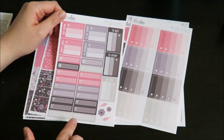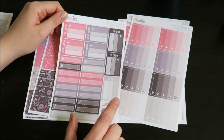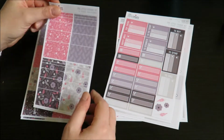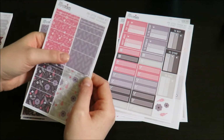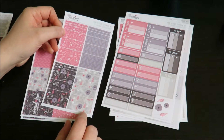So you could either do 2 meals a day or you could do 2 weeks of those, and then some birthdays, and then some little decorative elements down in the corner. Then it's her washi sheet, and this is glossy washi. The biggest piece is probably about the size of a half box, and then it gets smaller from there.